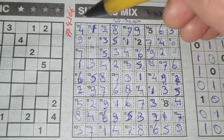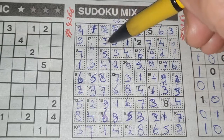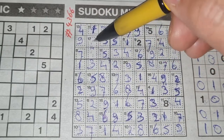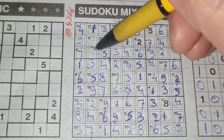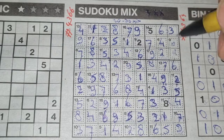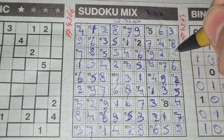Two numbers left in this big square: 1, 2, 3, 4, 5, the 6 is missing, 7, and the 8 is missing. 6 and 8. We have a 6 there, no 6 there. 6 should be here, and an 8 goes there. Now we have 8 there, so this box can't be 8 anymore. That box should be an 8, and this box should be a 1.